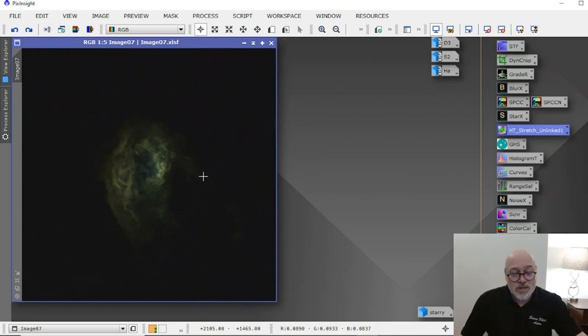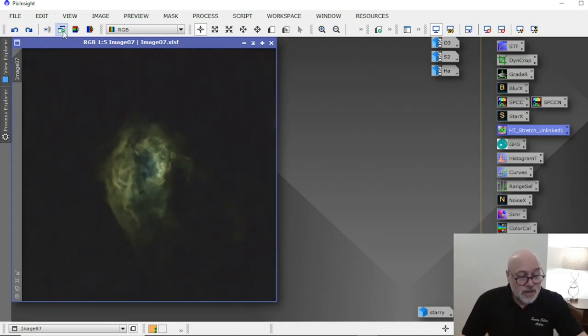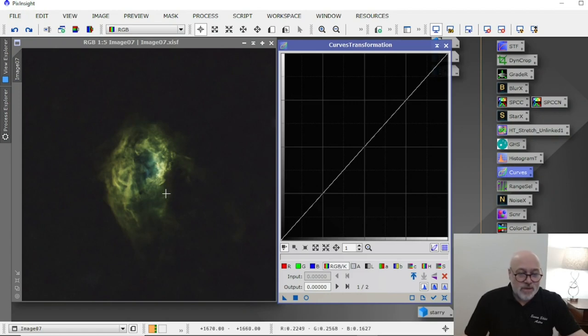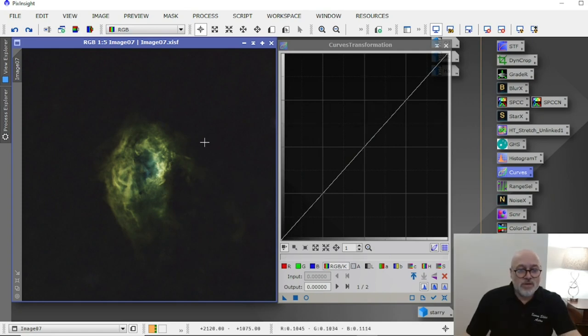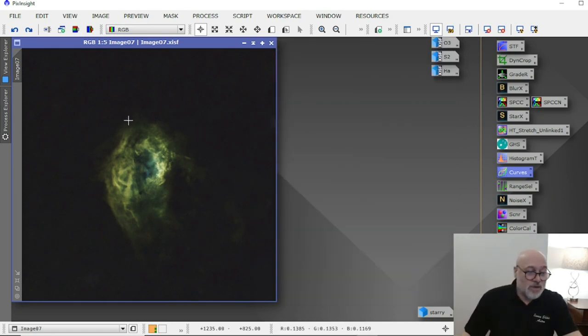Next up, I went onto Generalized Hyperbolic Stretch and started pulling up a little bit of the colour, a little bit of the saturation, not much, and a little bit of the darker, fainter nebulosity in the background there. And then it's a matter of curves. Generally, I'm just trying to get the highlights in a few bits, and you can pick where you want it to work. Say here, for instance, so you can see what colours are in there. You can just drag it up and whatnot. So that's what I've done there.